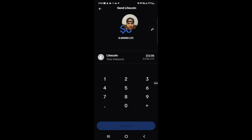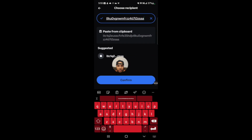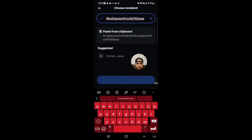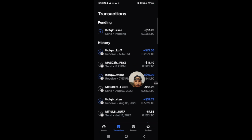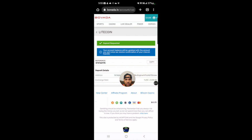Go back to Coinbase wallet. We're going to do 13.95. All right, continue. We're going to paste. All right, make sure it's the same. Confirm. All right, successfully sent, hit done. Go back to Coinbase, make sure you scroll down, hit done. All right, deposit requested. So I will be back when the money has been deposited in Bovada. Then we're gonna go from there. All right, see y'all in a minute.